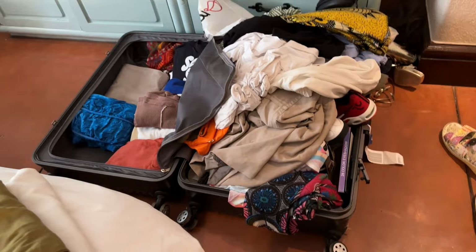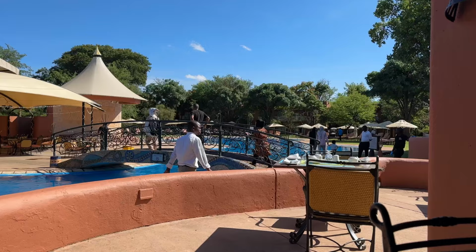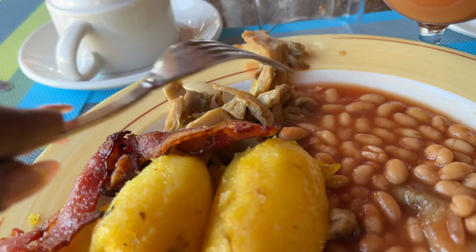Breakfast time. Breakfast with the view, the pool here, and here is my breakfast. Always baked beans, mushrooms, potatoes sometimes, bacon sometimes, but mushrooms and baked beans are the must on the table.